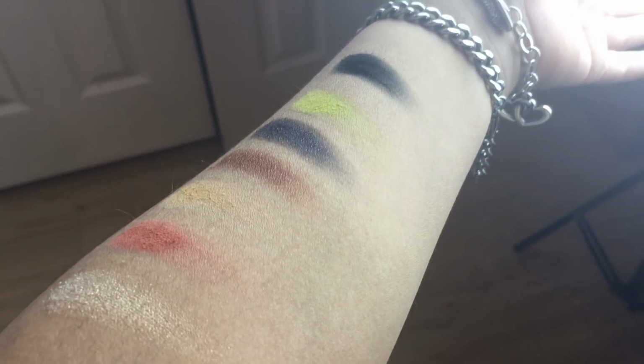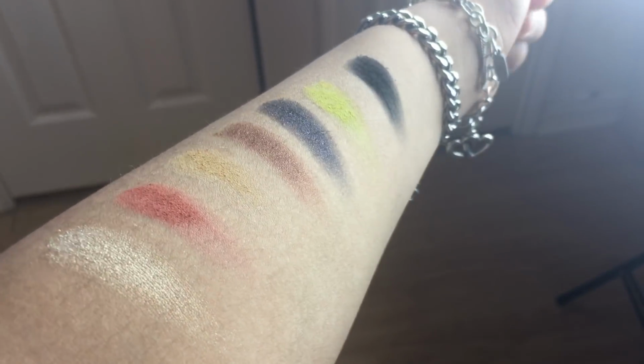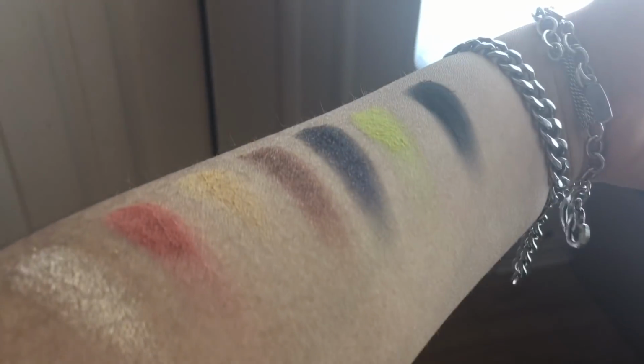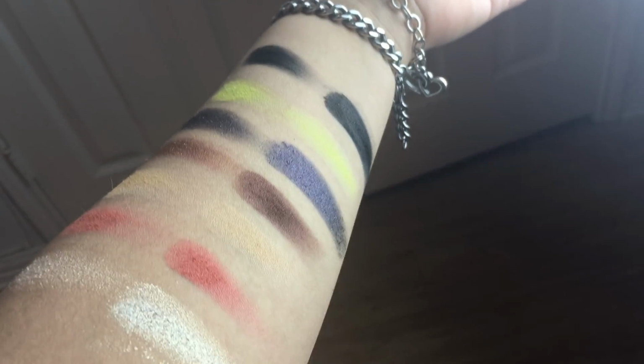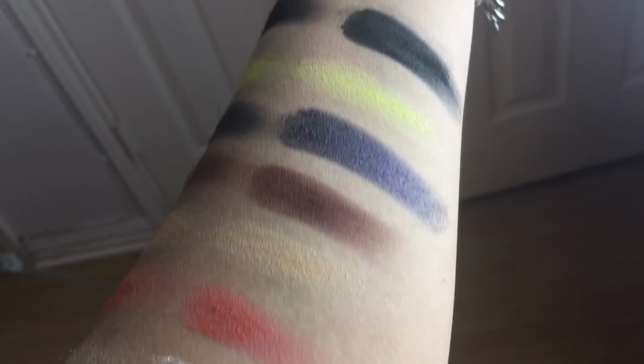Shook it. This green is more pigmented than the original. Just swatch the Prism palette, the Anastasia Beverly Hills Prism palette at the top of my arm. Just so you can see the swatches, I'm going to put the comparison of the Hush palette at the very bottom. This is a finger swatch, so just FYI.